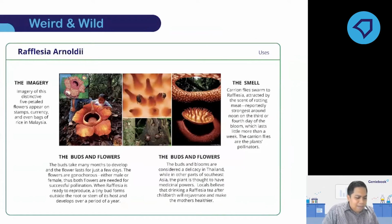So these are some of the imagery found of this distinctive 5-petaled flower. Just now the guy also mentioned 5 petals for the flower. It's found on stamps, currency, and even bags of rice in Malaysia. The buds take many months to develop, and the flower actually lasts for just a few days. The flowers are either male or female, so both are needed for successful pollination. Again, pollination, we'll go through that in upper primary.